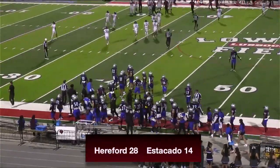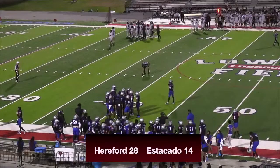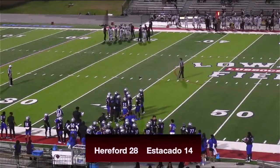Yeah, I kind of fielded it on the bounce there, and he fielded it well because those bounces can be tricky, obviously, but he picked it up and really got us in some good field position with a good return there. White Faces out for the first offensive series of the second half with a 14-point lead.